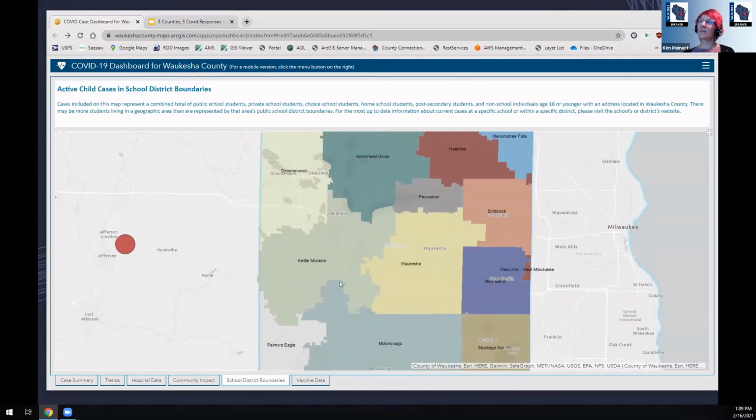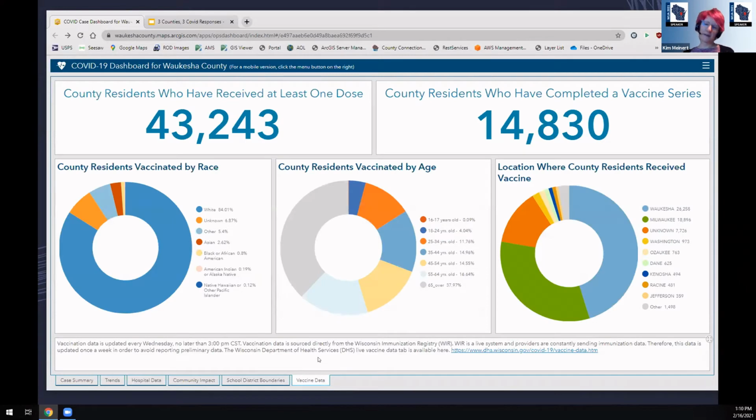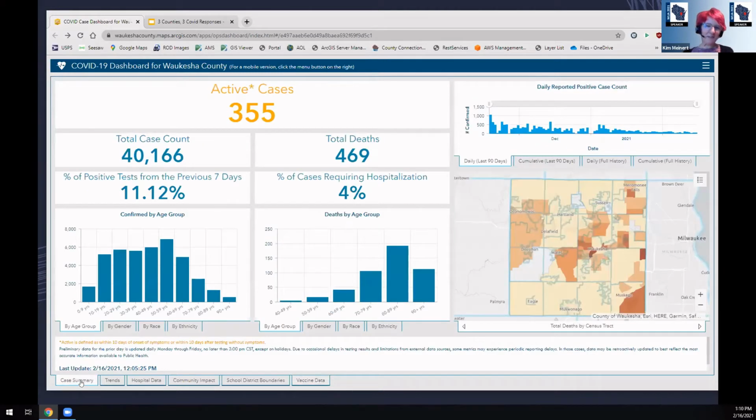We've got school district boundaries with active cases per school district, so we can keep an eye on that. And then our newest tab now is vaccine data, which is only updated once a week right now. That just shows some basic stats, nothing real specific, but I like to see those numbers go up. That's fun. So that's my brief tour.